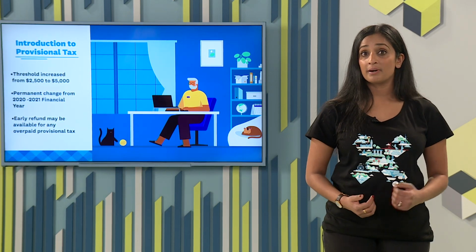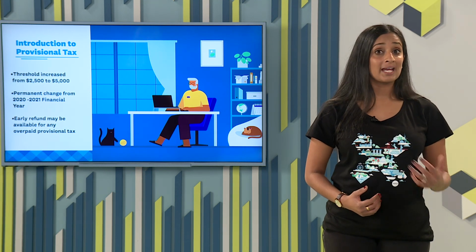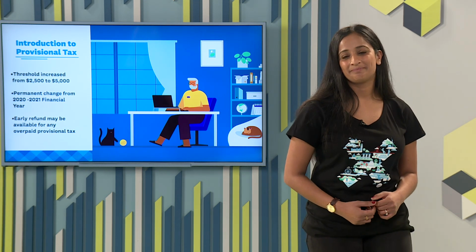So if you want to know more about these provisional tax changes implemented by the government, make sure to reach out to your accountant or bookkeeper for more information.